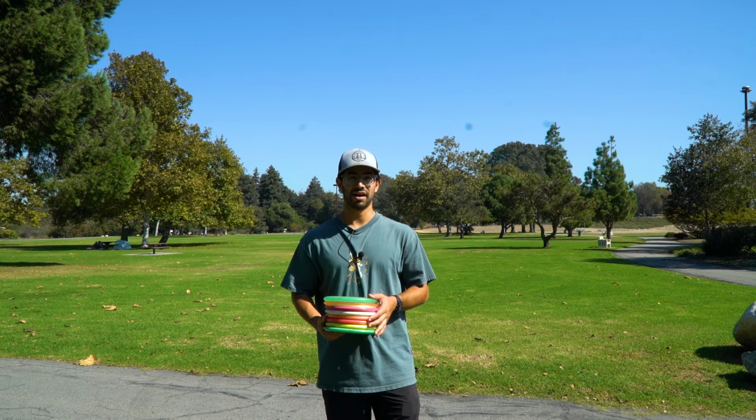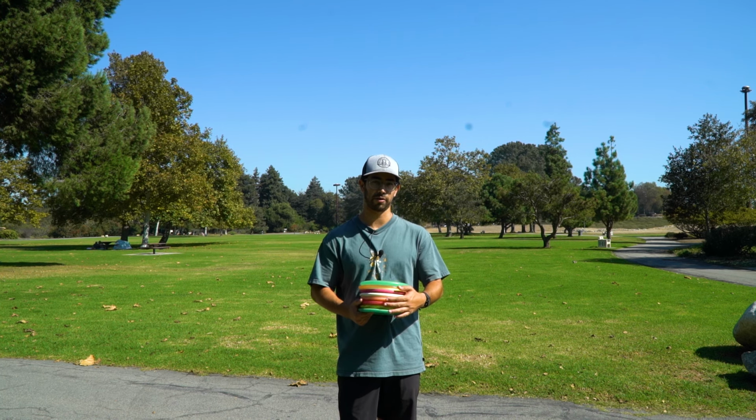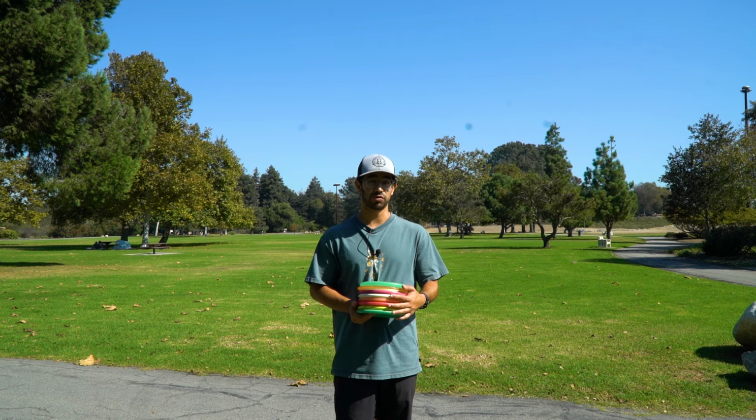So it just comes down to, for me, how confident I am throwing that disc. I mean, it also tells me I need to work on my fairway driver game, but if I'm talking about tournaments or a pressure situation where I more so need to give myself a putt and avoid danger, then especially I'll go to the mids or putters.